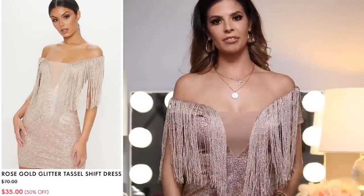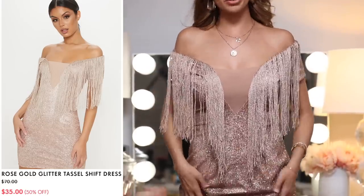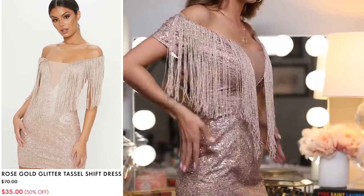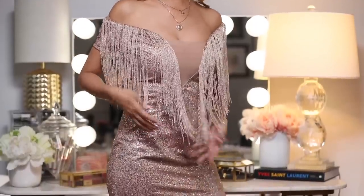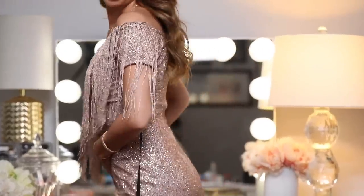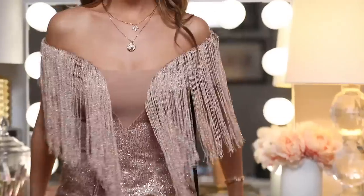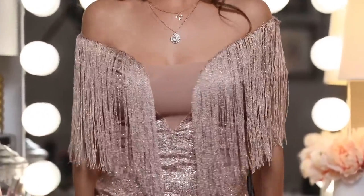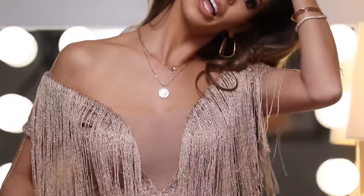This is my favorite piece for sure of the collection. It is so beautiful. It's like this champagne-y dress, and it's all sequins, so it is kind of rough feeling, but I like this mesh. It makes the tassels look nice. It's really cute. So here is the back, and it's really dressy and beautiful. Like, you could wear this to so many things. I seriously think this is so dope. Like, I love this dress.